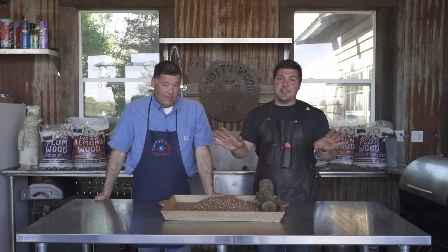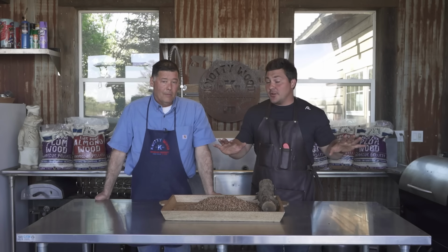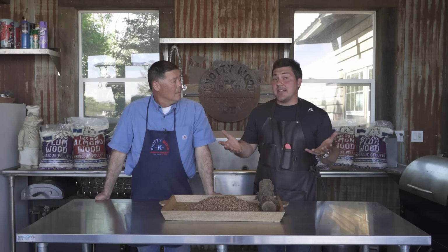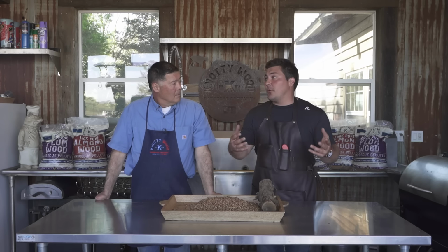So we're keeping everything identical. We got the briskets at the same time from the same Costco, the same brand, trimmed them the same way, seasoned them the same way with just salt and pepper, and we're really gonna have a fair head-to-head comparison between almond sticks, almond pellets, and then almond with a wine infusion.